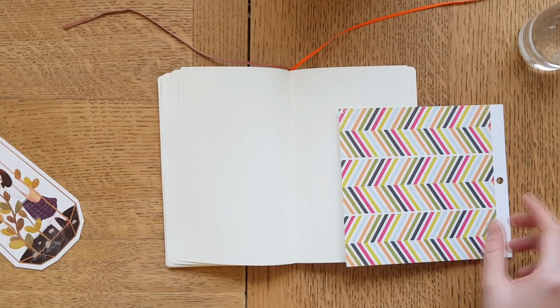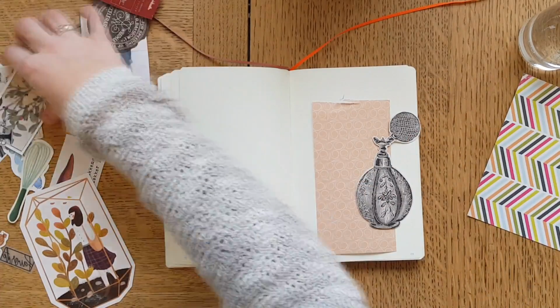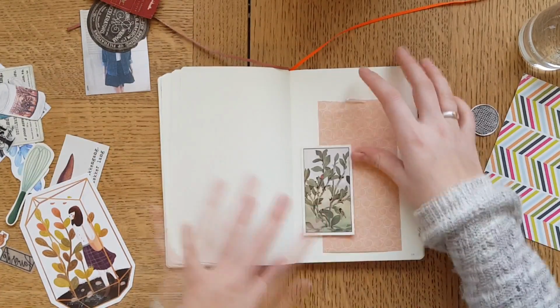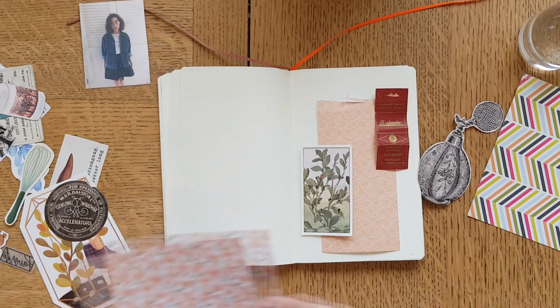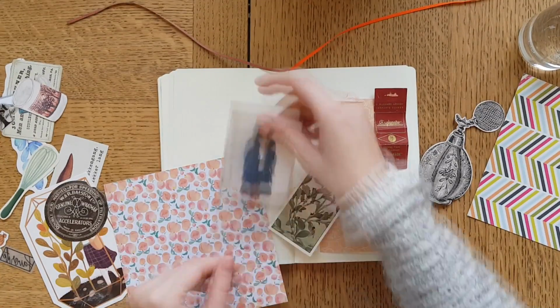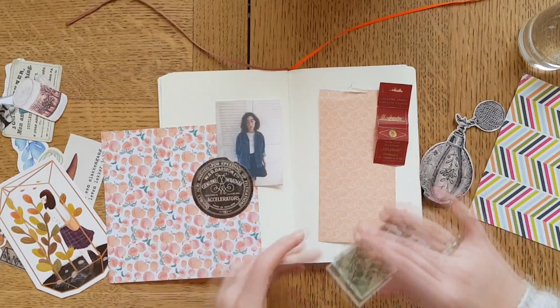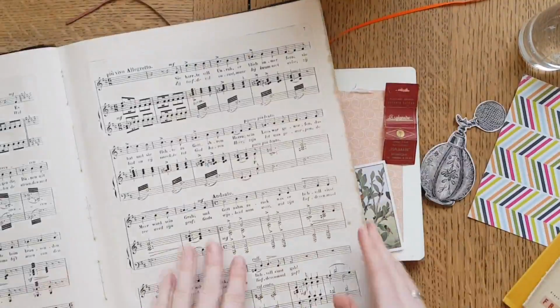So I'm just taking over here with the voiceover a little bit later, editing. But here I'm picking out all of the supplies that I want to use in this spread. I really wanted to use some colorful stuff. I think I said that in the little voiceover in the beginning, but it turns out that I went in another direction.